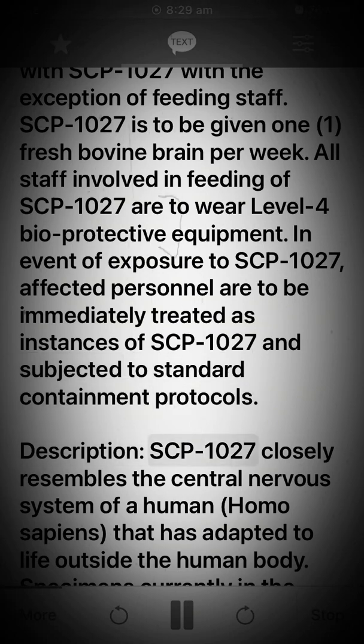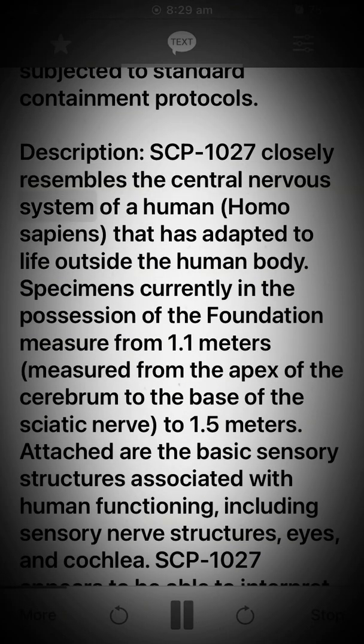Description: SCP-1027 closely resembles the central nervous system of a human Homo sapiens that has adapted to life outside the human body. Specimens currently in the possession of the Foundation measure from 1.1 meters, measured from the apex of the cerebrum to the base of the sciatic nerve, to 1.5 meters.